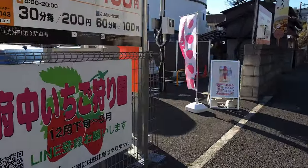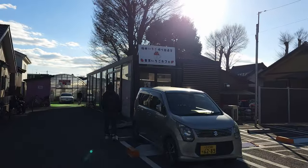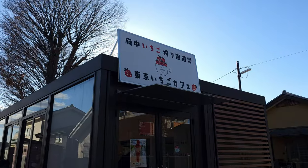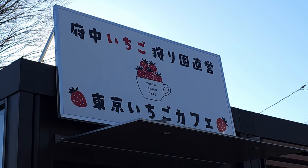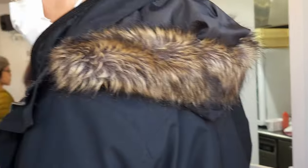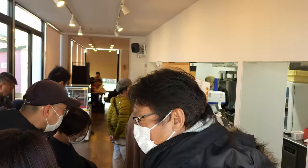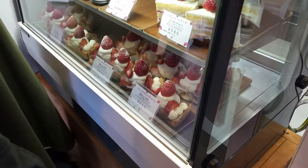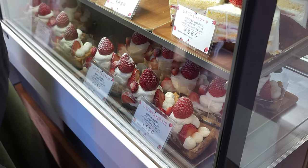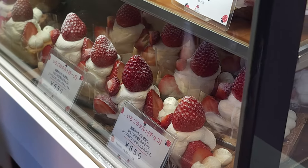We have arrived. That's the place. Tokyo Ichigo Cafe. We are going to drink a particular strawberry drink. Let's see if we can go in. Ooh. Look at the number of people here. Too many. Are you guys seeing this? Look at those huge strawberries. The strawberries are really, really huge.